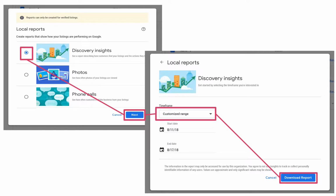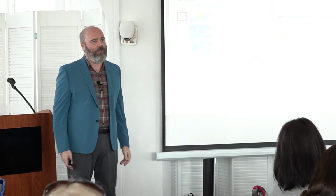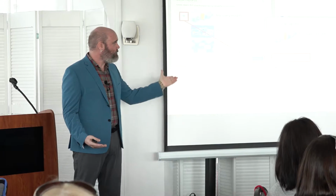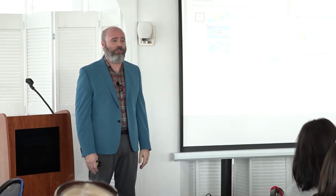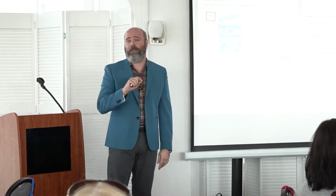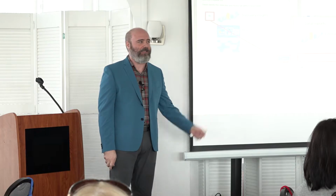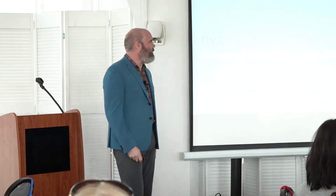You can choose dates. You can go back as far as you want. Typically what I do is go in and do it month by month. I start 18 months back, and I pull them month by month and put them into a big spreadsheet. Once you do that, then you only have to do it once a month moving forward, but at least you have 18 months of historical data. Also, that's another reason to be verified, because if you're not verified, you won't get any of this data. Okay, and I can come back to that one if we need to.